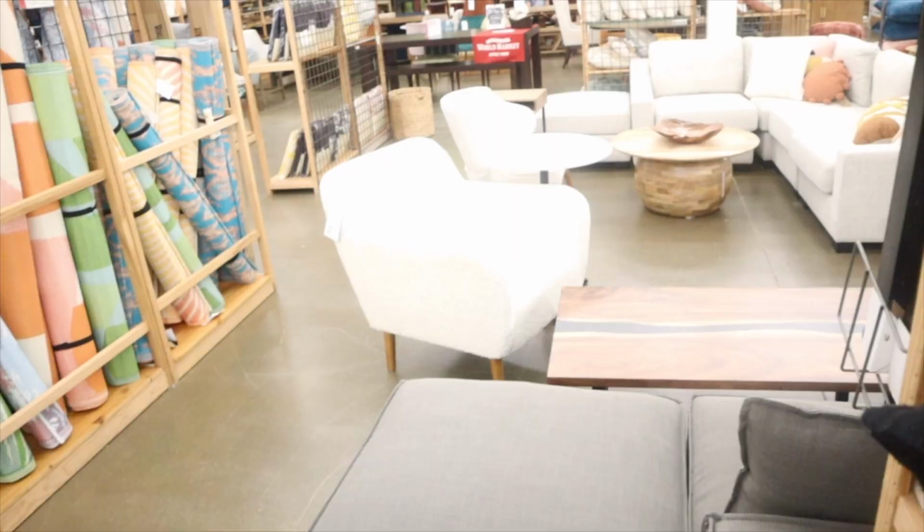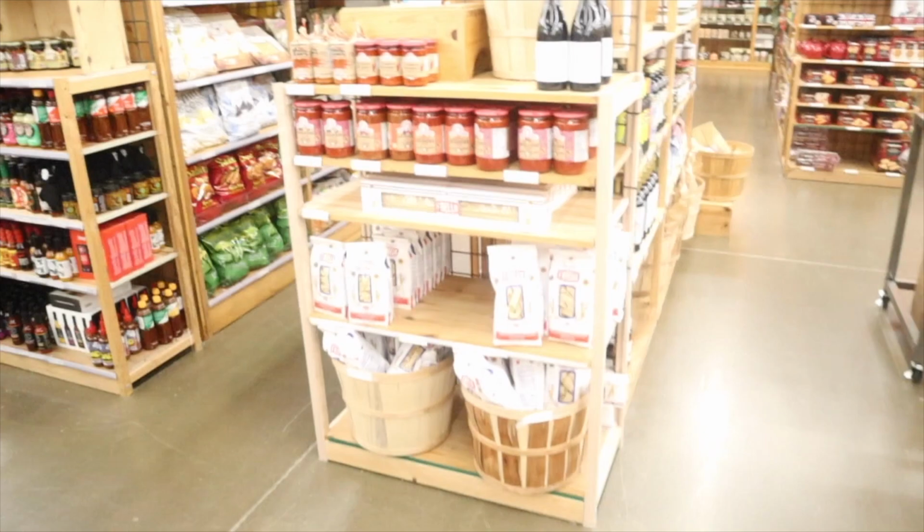Y'all, they have so much stuff in here. I love this chair. Y'all see it? This is a really nice chair. Let's look at the food section. Y'all already know when it comes to the food. What they got over here, babe? Something we need to try?